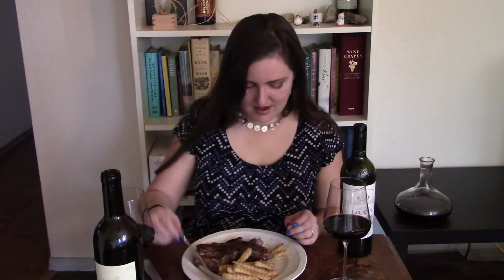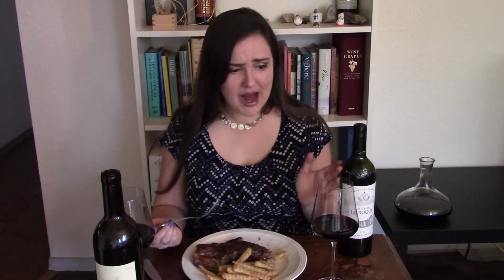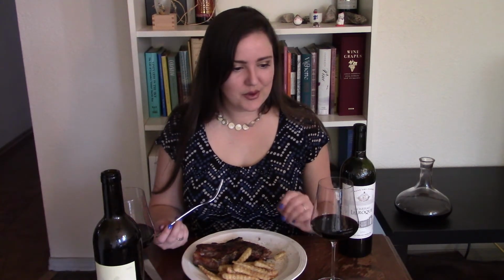Wow. That goes beautifully. Man, oh man, that goes so well. Just a ton more fruit notes in here, but it balances really nicely. It's hard to really describe why it goes so well together. I wish I had more words for why this tastes so good, but to be honest, I'm just excited that it does, and I'm definitely planning on my next grilling adventure to include a bottle of Bordeaux.